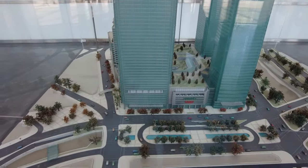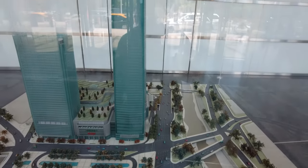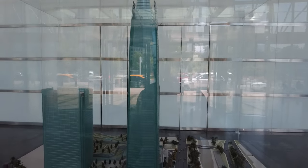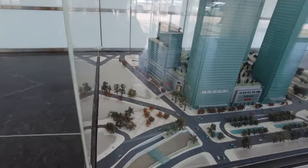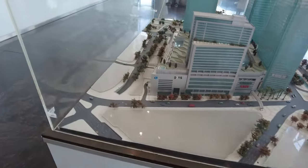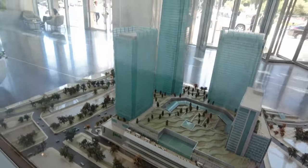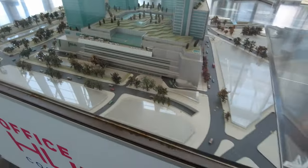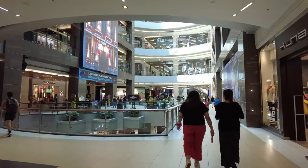Here's a model of the whole complex. It's four buildings, and they're all connected. It takes up about, I would say, two square or four square blocks. And of course, the gem of the entire complex, the tower. Gran Torre Costanera. This is Costanera Center.